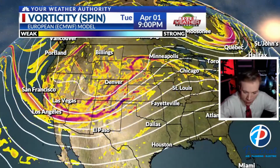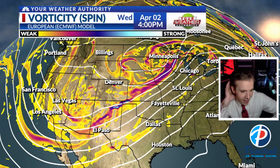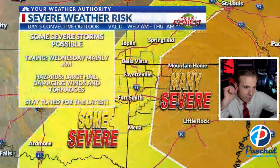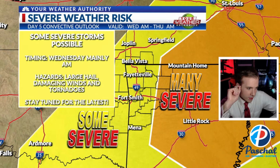And then I saw some people in the chat talking about Wednesday. But yeah, more energy coming in Wednesday. And the latest for Wednesday is it's kind of looking more like Tuesday night into Wednesday morning. I know that Josh is on here. He probably doesn't like hearing that. But yeah, here's the day 5. Another risk for severe storms. But this is still a ways away, so it will change. So stay tuned for the very latest.